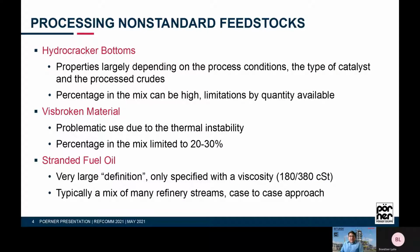So now let's start with 3 cases we studied in the past and that we can present to you. Hydrocracker bottoms. We saw the properties of these bottoms are really depending on the process conditions, the catalyst used, the process crudes, the licensor of the technology, because you have many licensors for this technology. So it can be really different from one case to the other.